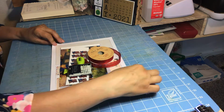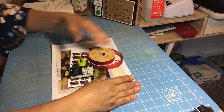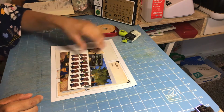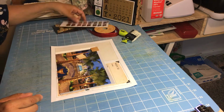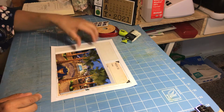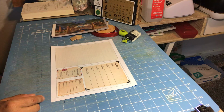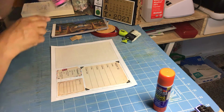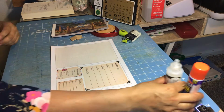With preparing everything each week ahead of time, it sure does make the videos go by a whole lot faster. So let me just move all these out of our way and we'll do a run through of the prompts and we'll get it done real quick. Get my glue stick, and I may need some better glue. There we go. Okay.